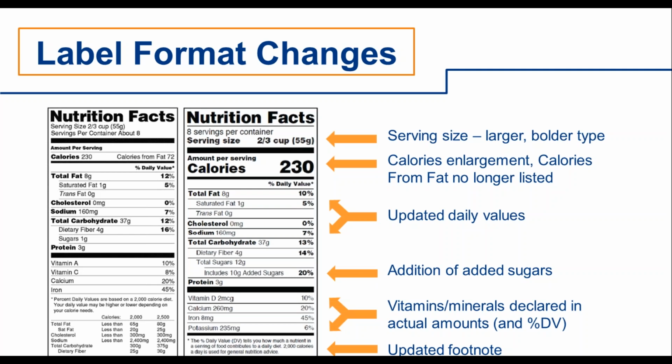Added sugars is a hot topic that has been added to the new panel and is something that was not on the previous format. It's also something that we'll provide a lot more information on later in the webinar, but that is a new addition to the panel.